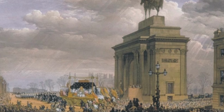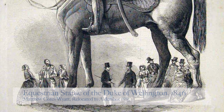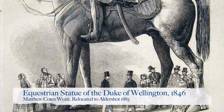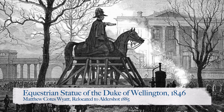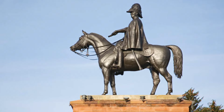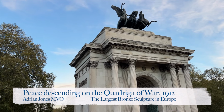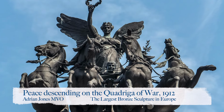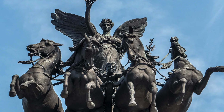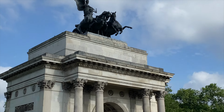And sometime after, they removed what they considered an eyesore. It was massive. It was unnecessarily large. It was the largest equestrian statue in the world at the time, I believe. And then they put on top the quadriga, which is crowned with victory. It's victory imposing peace on the world. The quadriga, the war chariot, is being slowed down, and peace is being imposed on the world, which is very Wellington.